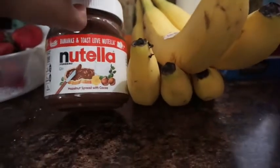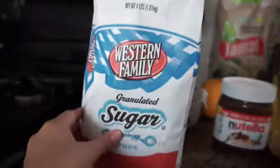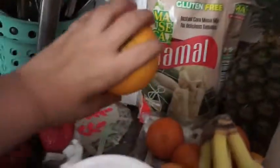We have bananas. Nutella for you guys. Nutella. This, I don't know. That's vanilla extract. Pancake mix, a lot of it. You might need two or so. For these strawberries, you are going to need some sugar and strawberries. We have our oranges back here, but we don't need those. Just these.